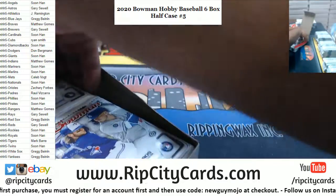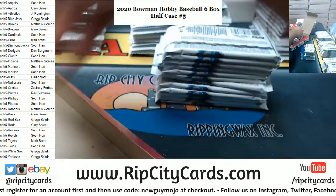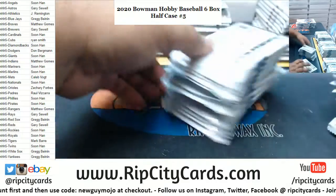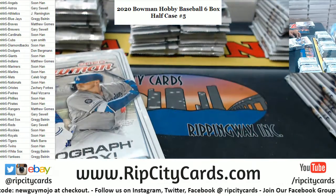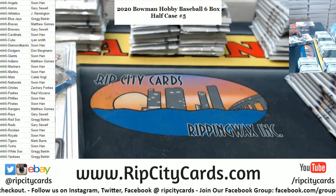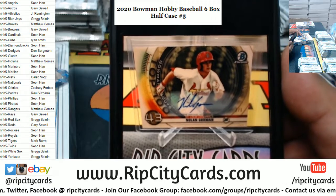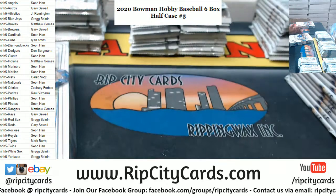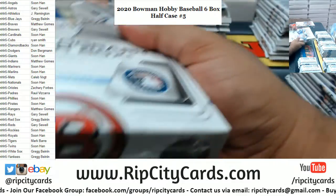Well, Greg, I'm going to try to do it as quickly as humanly possible. And in order for me to do that, I got to pack stack. It was Nolan Gorman, I believe. I took a picture of it. Here it is. Nolan Gorman 101. It's a Bowman Scout Superfractor. So there is that.